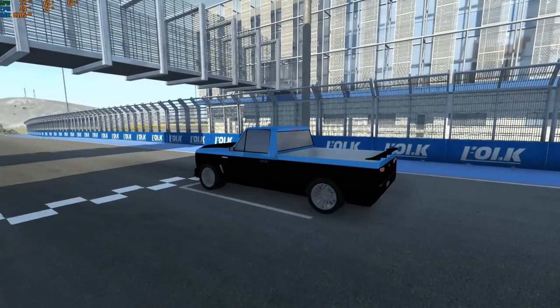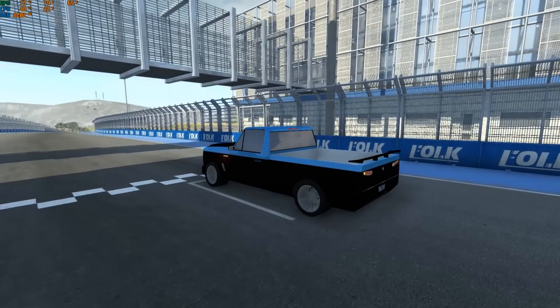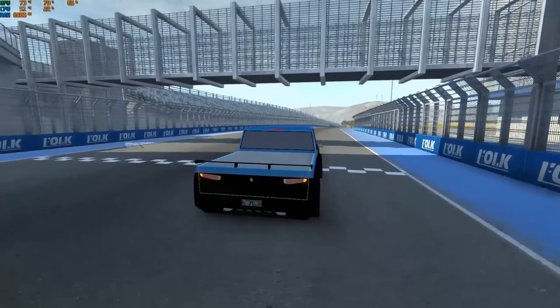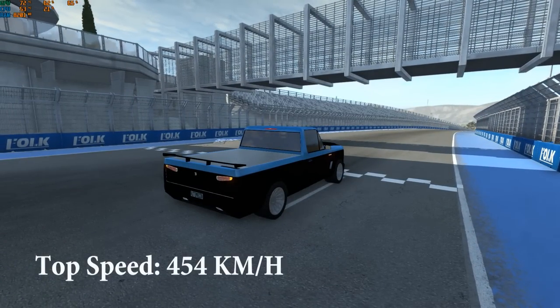which makes this thing go from 0 to 100 in 2.0 seconds. Yes, my friends, 2 seconds only. This is superbike acceleration in a bulky, boxy pickup truck. Absolutely brutal. So this thing, according to Automation Game, can go with a top speed of 454 kilometers per hour.